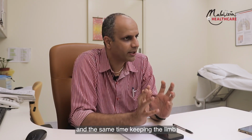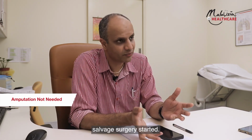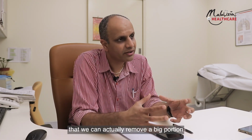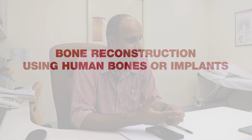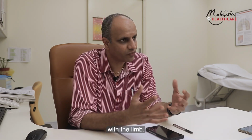Limb salvage surgery is basically removing the tumor entirely while keeping the limb, so that you don't actually need an amputation. This is where limb salvage surgery started. In the past 50 years, we have made a lot of advancement in limb salvage surgery. We can remove a big portion of a bone or tissue from the limb and reconstruct the defect using sometimes bone donated by people, sometimes implants, and with all this in place, the patient will be able to walk again with the limb.